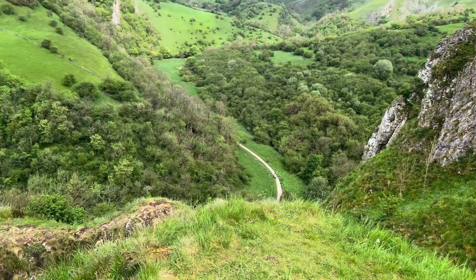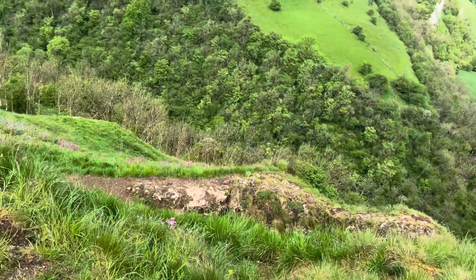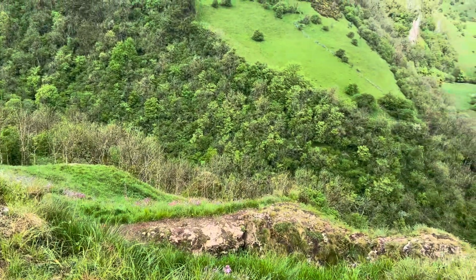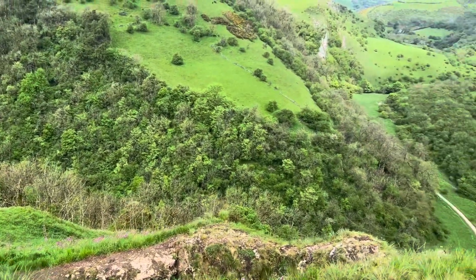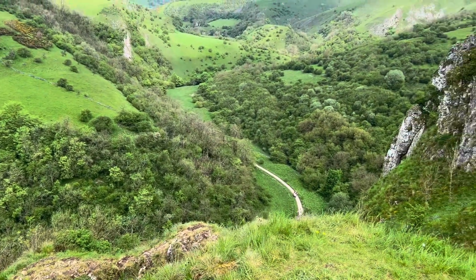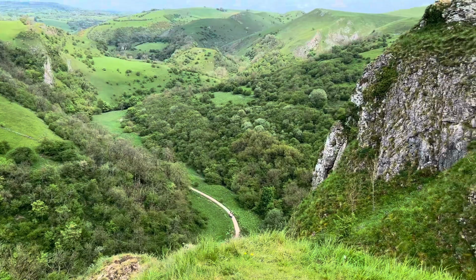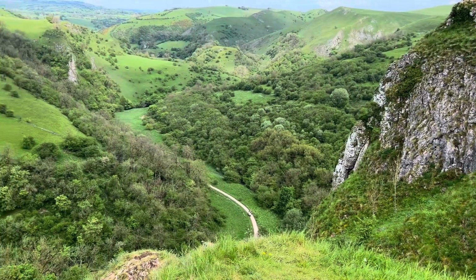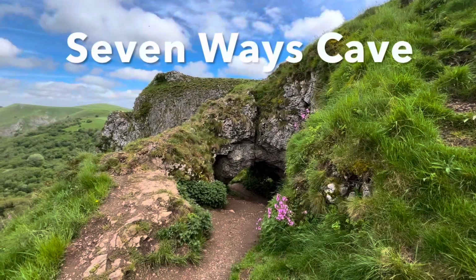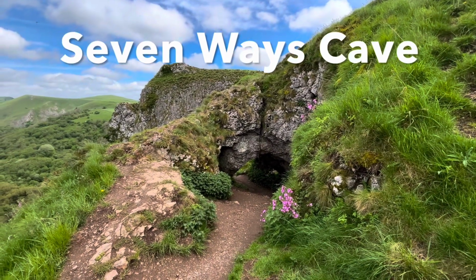I am standing directly above one of the other caves, which is Seven Ways Cave. And it probably is familiar to people because you can see it quite easily from just above Thor's cave. So here we are, Seven Ways Cave.